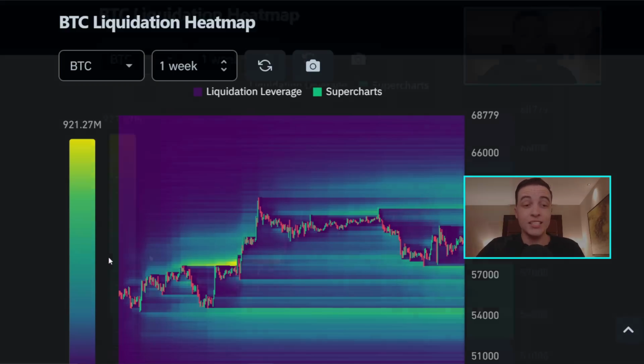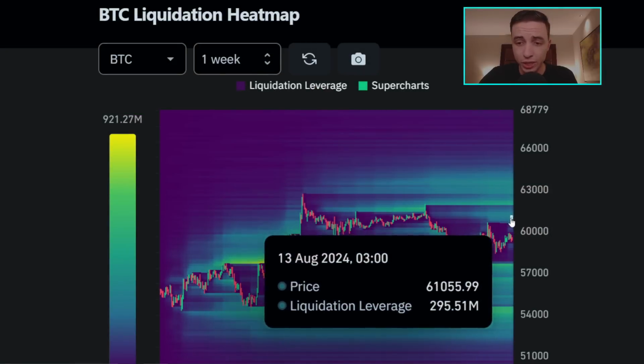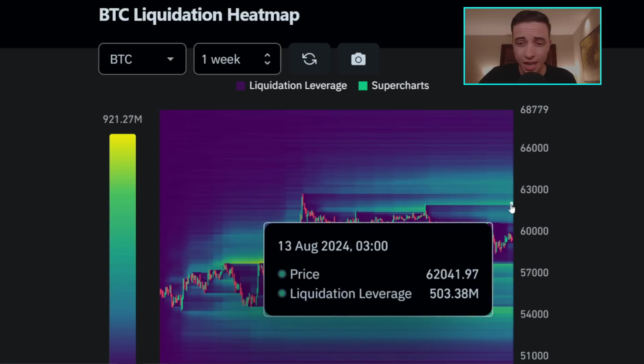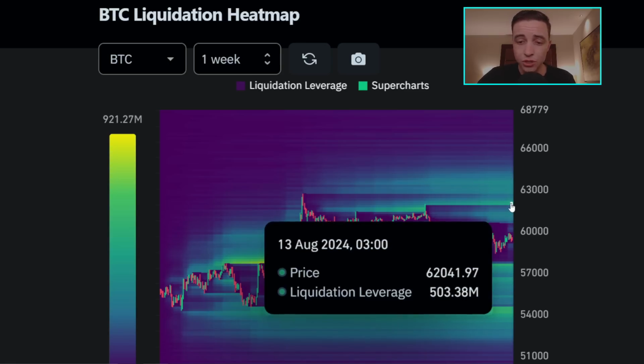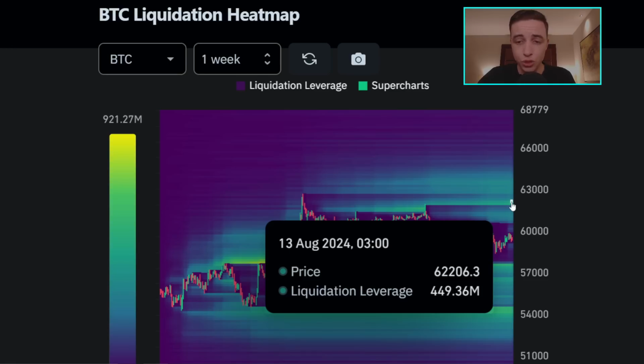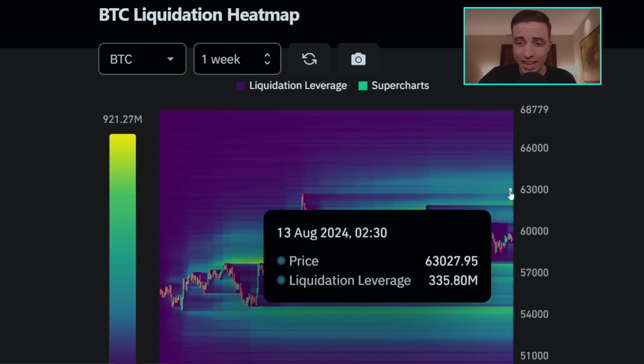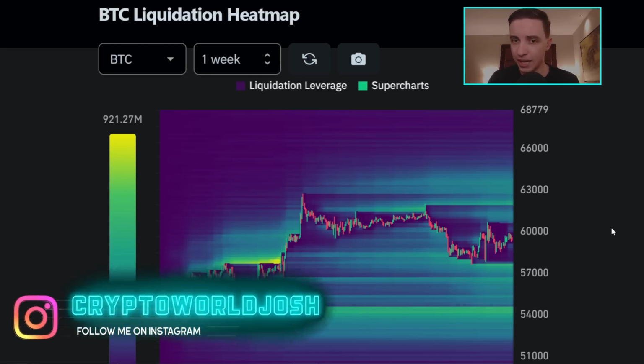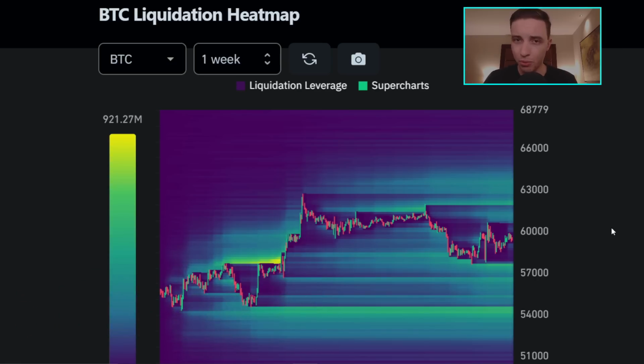And as for liquidity to the upside, we do have a little bit of liquidity at around 60.9K approximately. Other than that, we do have a decent level of liquidity between around 62,000 and 62.2K, and a little bit more liquidity at around 63,000. In case you're new to this channel, usually the price of Bitcoin likes to go towards where there's a lot of liquidity. So essentially those levels of liquidity are just levels of interest to pay attention to, important levels on the price chart that the price of Bitcoin usually likes to take out.